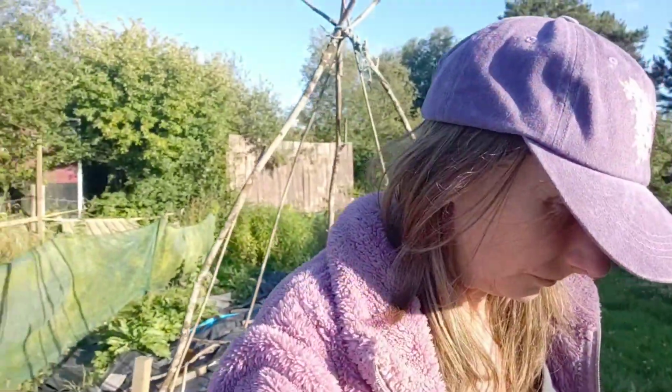And along came a massive storm and the whole thing was blown over. Well, it didn't completely blow over, but it was at an angle. So this year I thought, all right, I'm doing a wigwam, because a wigwam is a bit more stable and hopefully it won't blow over this time.